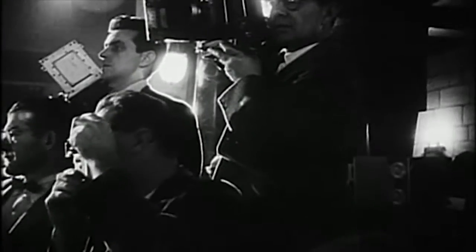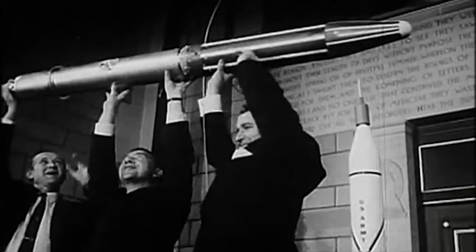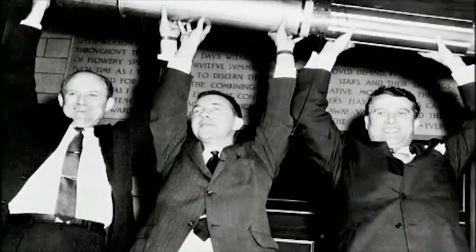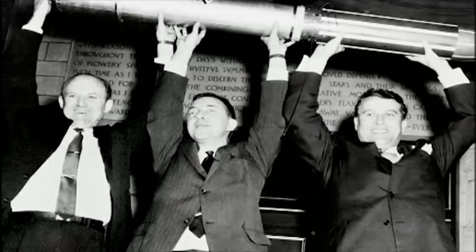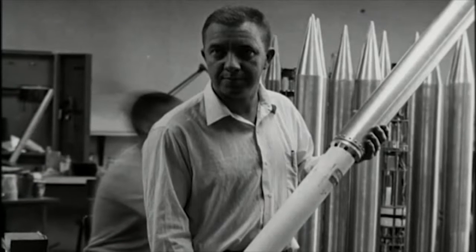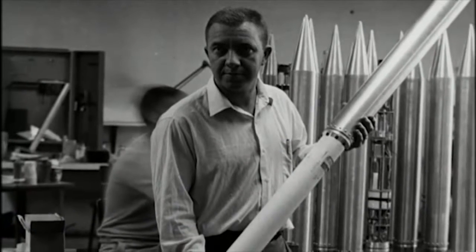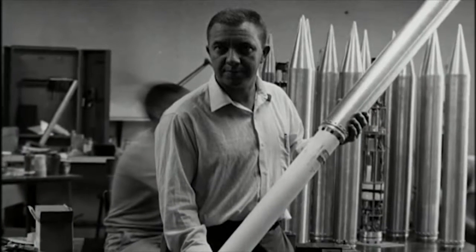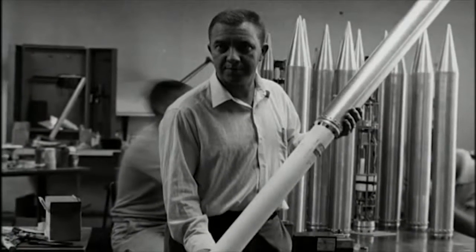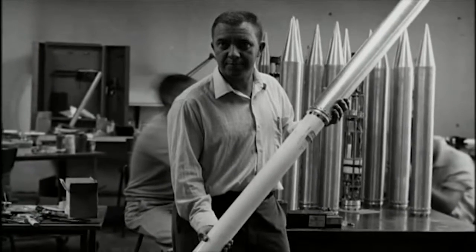Four months after Sputnik, America has its own satellite in orbit. Explorer will go on to do more science than either Sputnik 1 or 2, detecting bands of radiation surrounding the Earth, the Van Allen belts, named for James Van Allen.